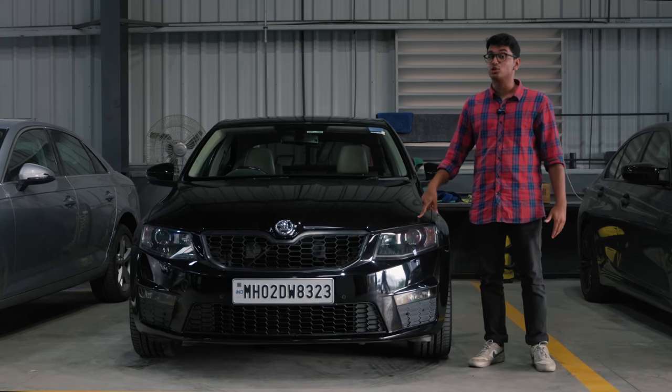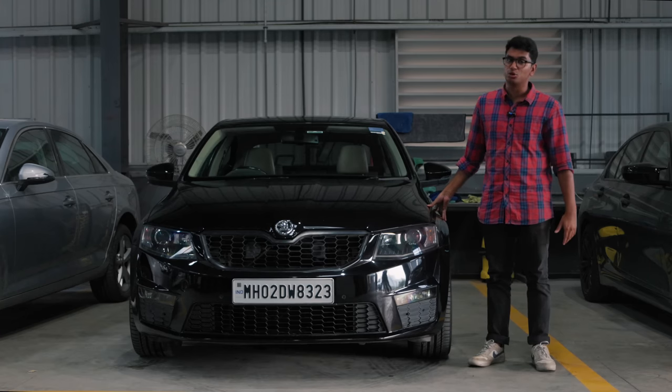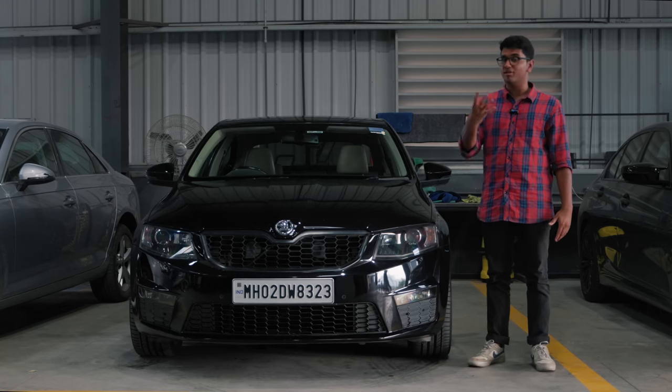I personally am really enjoying the build of this car, and I really want to start working on the suspension and other bits to make it actually drive properly. So hopefully I can do all of those mods in the very near future.